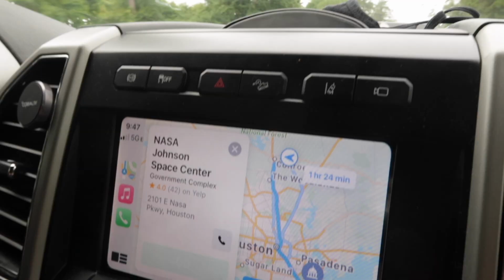We are gonna head to NASA Space Center. It's about an hour away, so let's get going. Starting route to NASA Johnson Space Center.